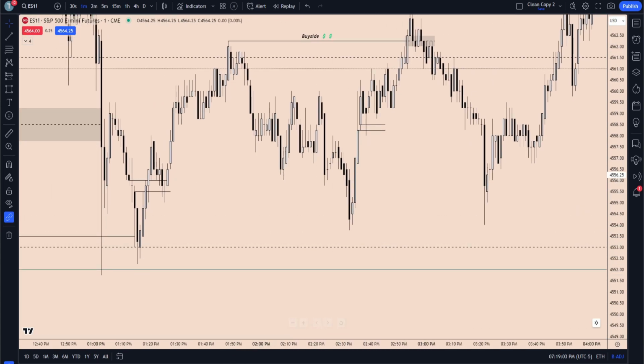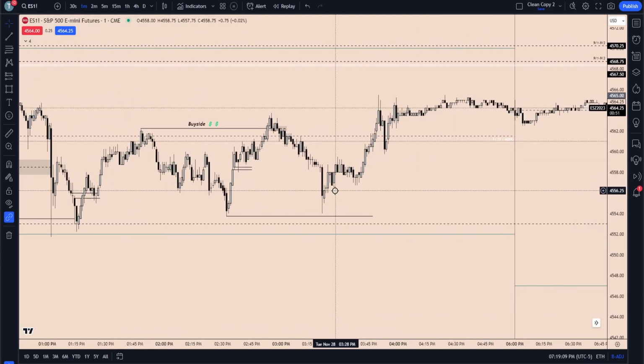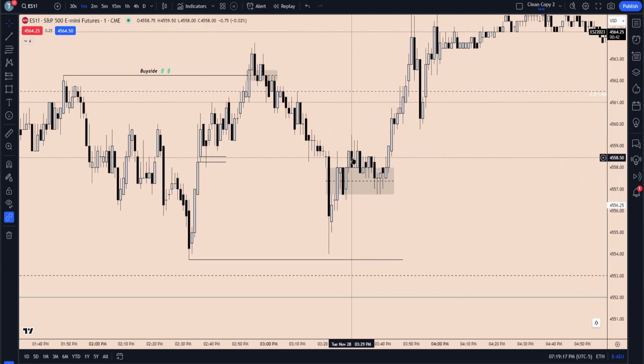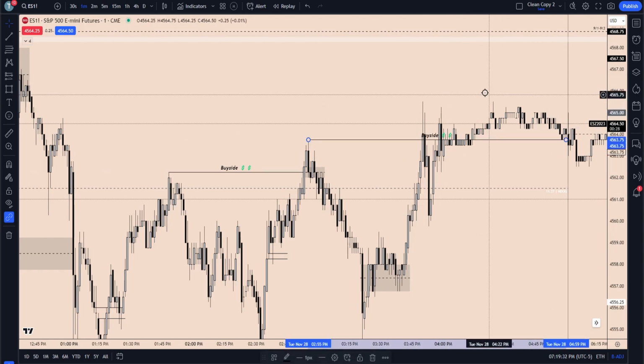We actually left this low intact. So now we have relative equal lows sitting here that may want to be interacted with at some point. But we leave these lows intact, engineer a bearish fair value gap that gets overtaken, creating that inversion. So we close above here. We respect consequent encroachment now as an inversion, sending us back into buy side one last time. And as we headed into market close, just chopped here around that buy side level. So you'll see we closed right around that old buy side.